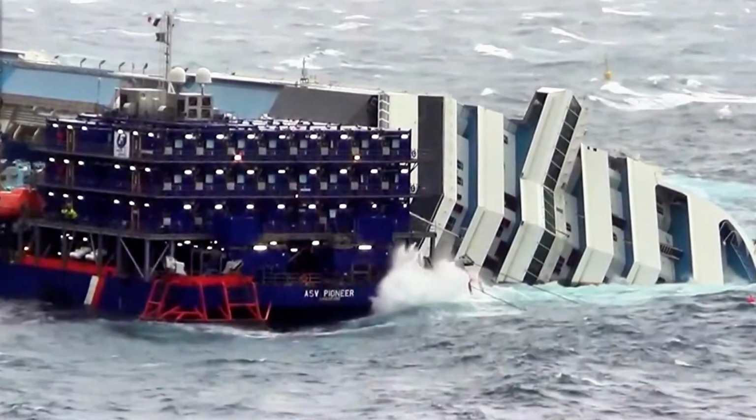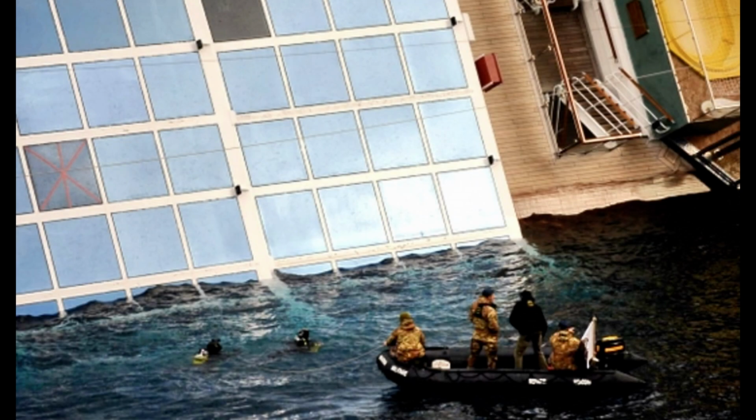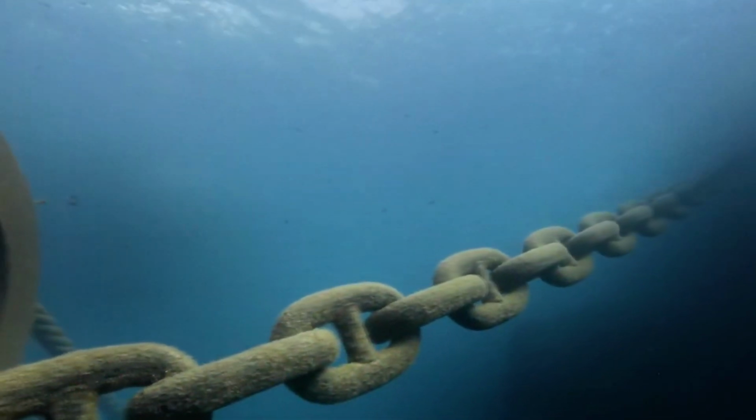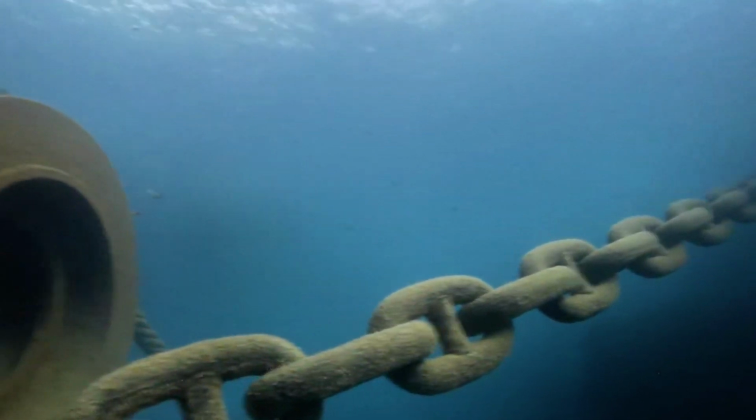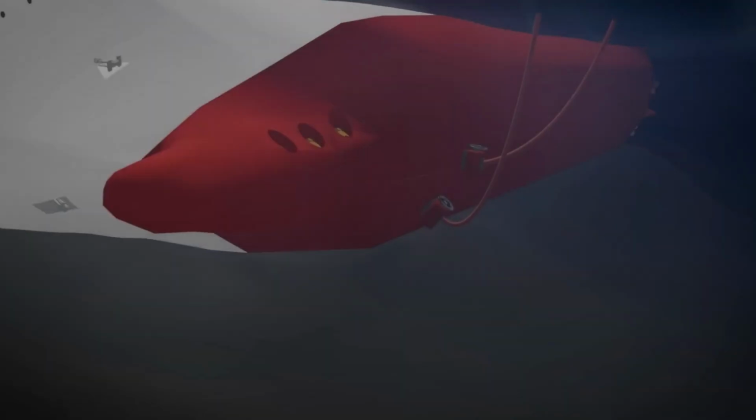Engineers and salvage experts immediately mobilized a team to anchor and stabilize the ship, knowing that any further movement could jeopardize the entire recovery process. They began by carefully securing the ship with a network of heavy-duty cables and chains, strategically fastened to robust, pre-installed anchors along the shoreline and on the seabed. These cables were connected to key structural points on the hull to counteract the forces of gravity and the relentless pressure of the waves.